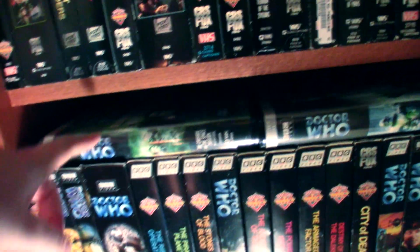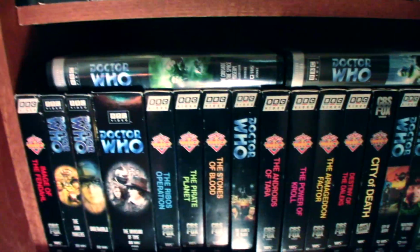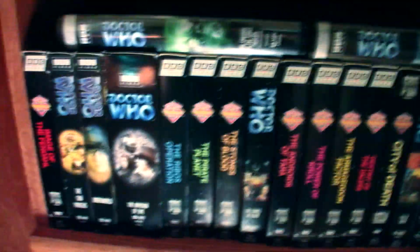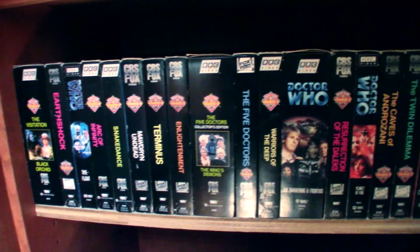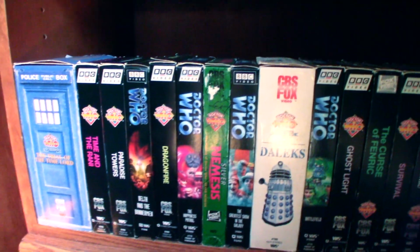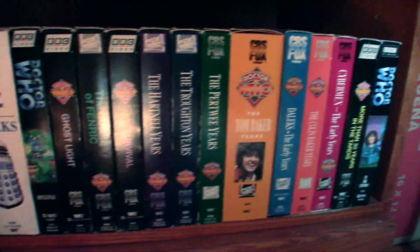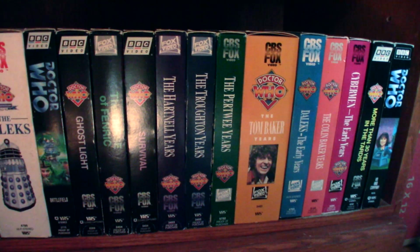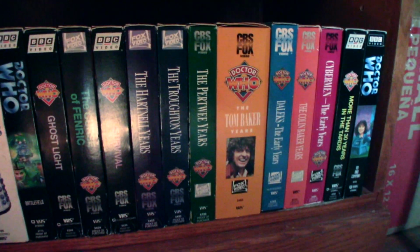Up top here we have the Crusade Collector's Edition and Ice Warriors Collector's Edition, and I hope to display those, or maybe get them in chronological order on a shelf that's tall enough to fit them. Then we have more 5th Doctor releases here, takes us basically through the rest of the 5th Doctor, and then up to the 6th Doctor, everything but the Trial of a Time Lord. And then we have the rest of the 7th Doctor era there. And then the Hartnell, Troughton, Pertwee, Baker, Dalek, Colin Baker, and Cybermen years VHSs, and 2 spin-offs.